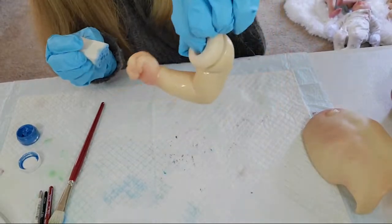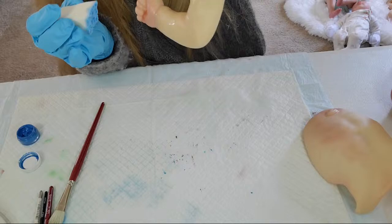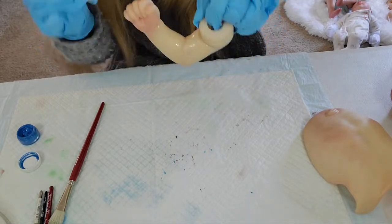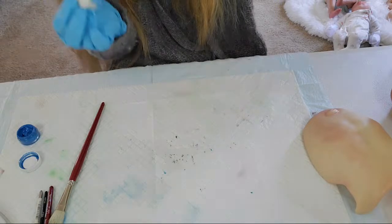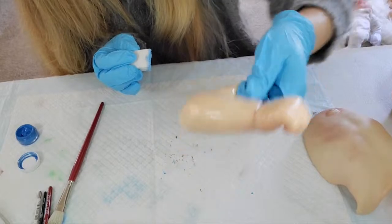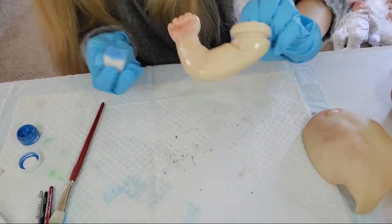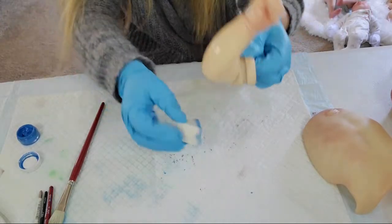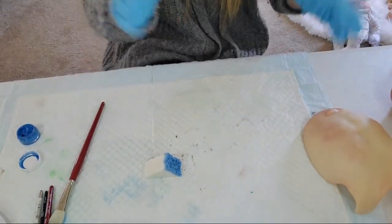Did I get it all? It can be kind of hard when they got really bent limbs. And I do it on the fingers too, because I did it once where the mottling wasn't on the fingers and the fingers were too one color against the mottled skin, and it didn't look right to me. So just the top of the hands, but I like everything to kind of have that dimension.